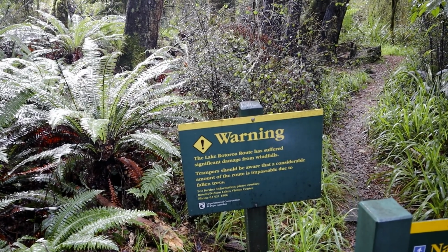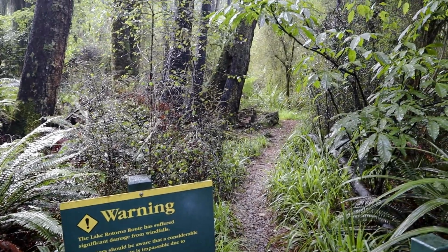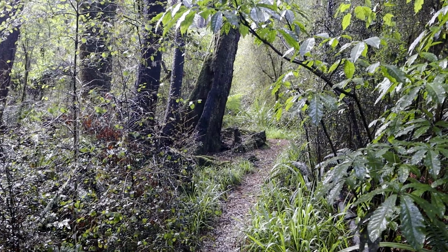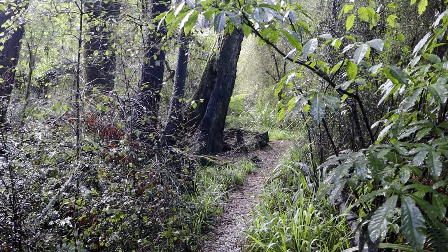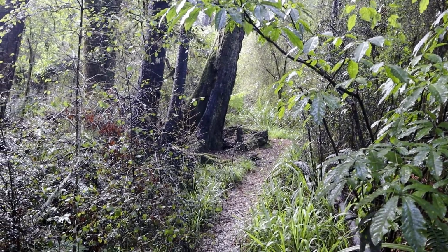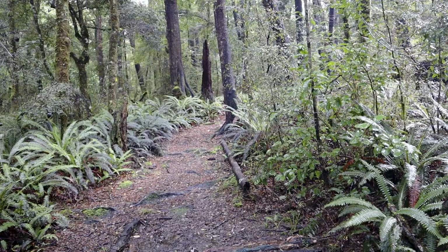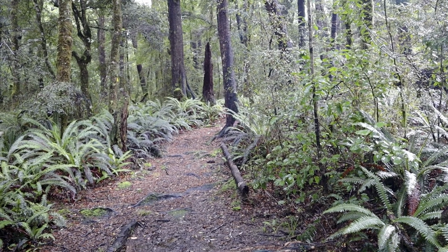So you can see the warning message on there. You really only want to be going up that track if you're a real hardcore. That's tiger country there. Yeah, so that's about the quality of the track that you're going to be walking on if you head up the Lake Rotoroa route. There's lots of tree falls. It's overgrown. There's no bridges over the streams and rivers anymore. Yeah, hardcore. And so the nature walk continues into the forest, continues in that direction.